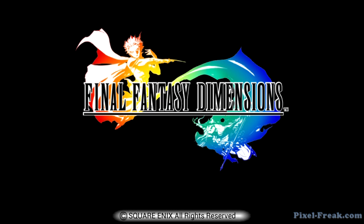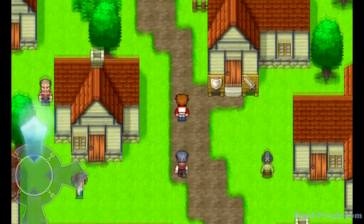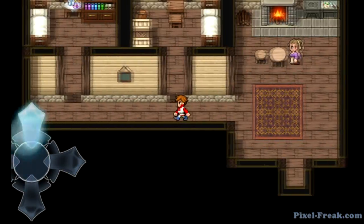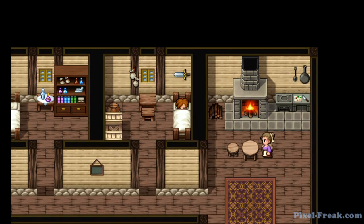So it's finally here. I hadn't played this game yet because I currently don't have an iOS device, but it seems like a pretty decent game. The real big controversial piece is this game's $20, and that's freaking high. I mean, that's crazy for an Android game. That's the highest game I think that I can think of, that I've seen at least.